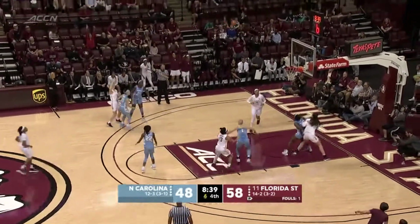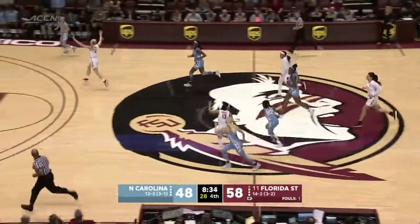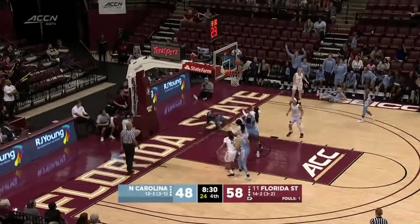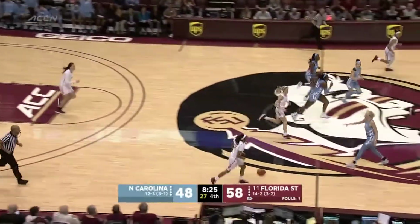Puisis alone. Misfires that time. That's a pretty good look, though. She's hit two of those in this game. That was some good offense for Florida State, making the extra pass. Carolina got a look, but it goes in and out.